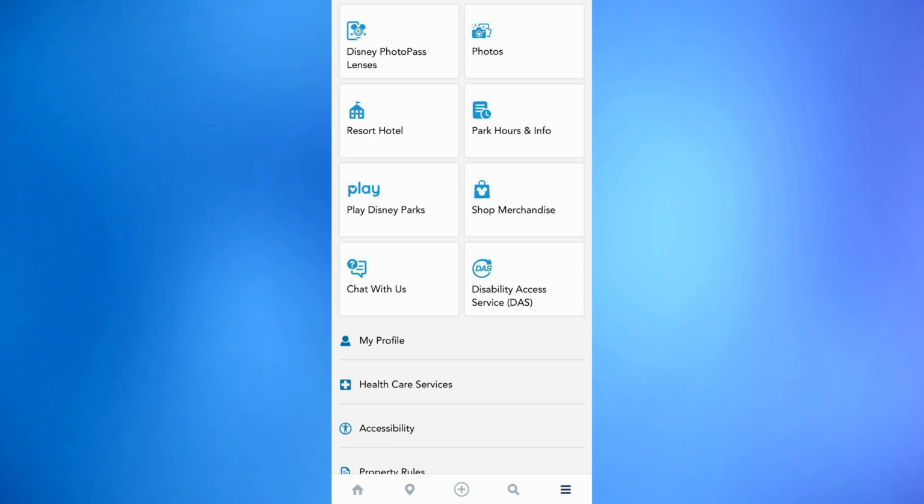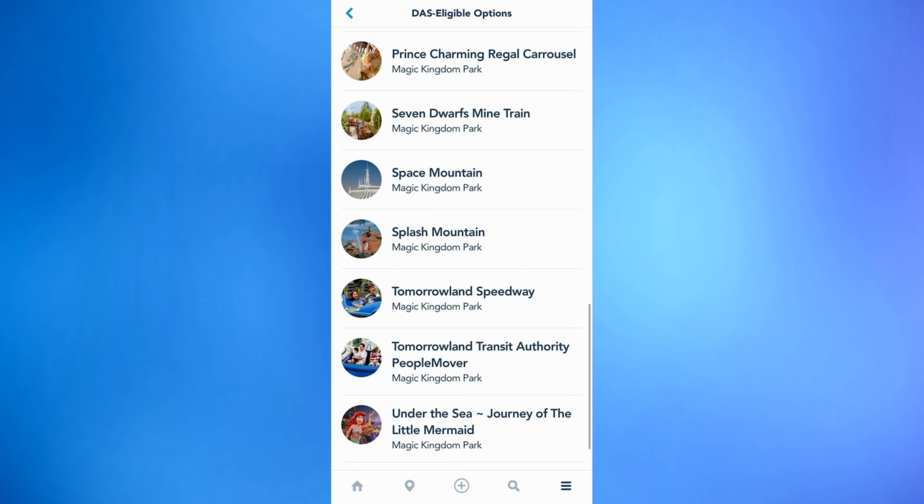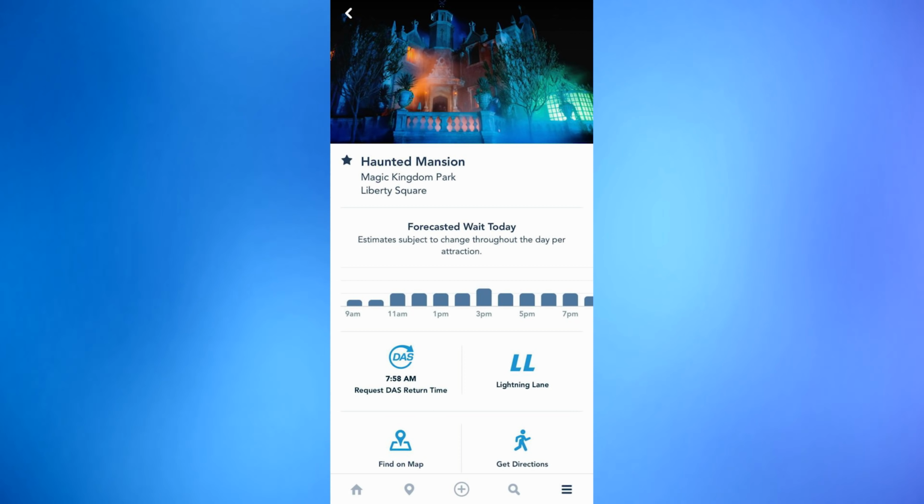Guests utilizing the Disability Access Service, or DAS, at Walt Disney World are now able to book attraction return times using the app. In My Disney Experience, guests who are already registered with DAS can access the attraction menu by clicking the three-line icon on the bottom right, then scrolling to the bottom of the list. More information about DAS is also available in the app when clicking Accessibility. Guests are then able to choose from DAS-eligible attractions at each park. You can also request a DAS return time directly from an attraction's landing page. That's nice. This page also shows the day's forecasted wait times. It can be used to access Lightning Lane selections.